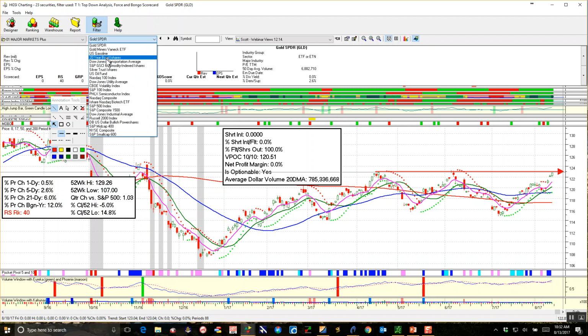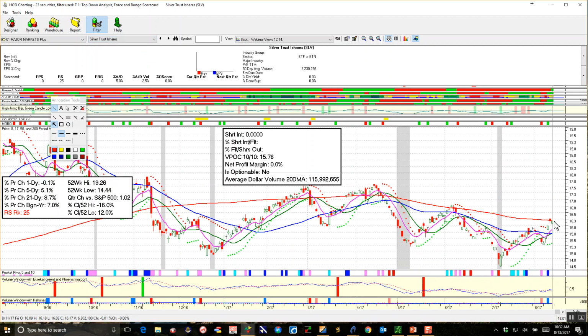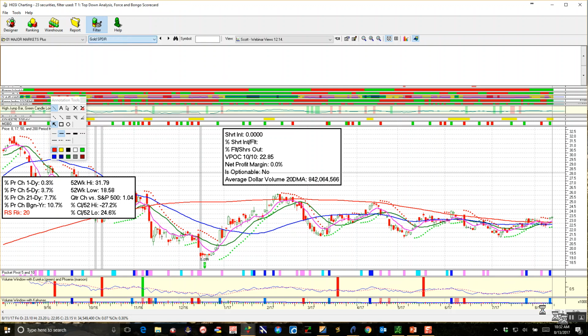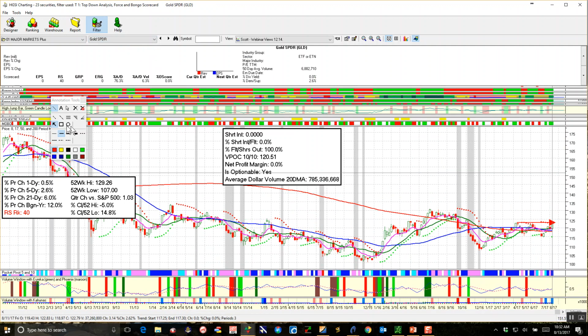If I look at silver, it has been beaten up more than gold, and you can see it's struggling to get above the 200. And then gold miners also strong here above the moving averages. Keep in mind that if I go back to gold, it is a short-term thing that looks pretty good. When I look at a weekly, it's been in a long-term downtrend and just going sideways.